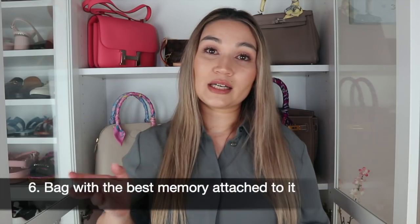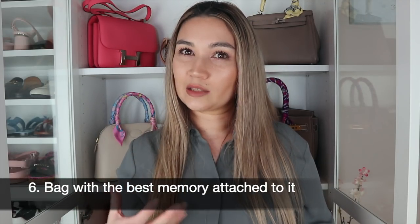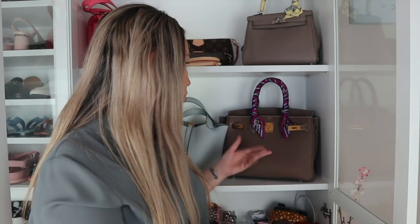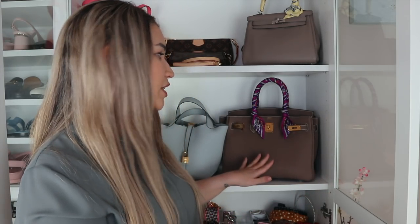The next one is a handbag with the best memory, and I had to really think about this one because you probably would think I would go for the memory of getting the Birkin 30, because this was actually my second store offer and it's pretty much essentially perfect specs. Birkin 30 Etude gold hardware. It is pretty much exactly what I wanted. The only other alternative was that I kind of wanted a Birkin 25, but I'm really glad that it ended up being a Birkin 30. Like it was meant to be. It was total fate.